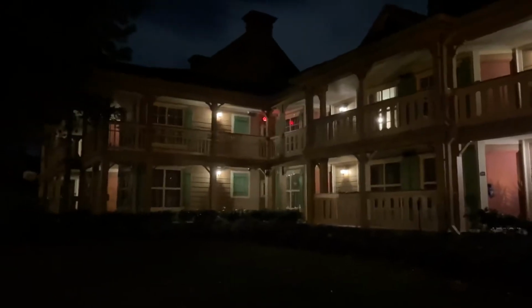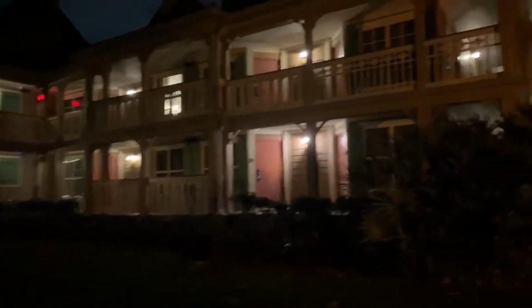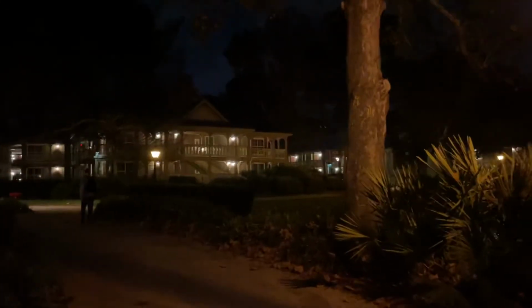Port Orleans Riverside Resort, originally called Dixie Landings, was themed after the Great South and all along the homes of the Mississippi River, with the bayous on one side and the great mansions of the South on the other side. So I'm going to flip the camera around so you can see what the bayous look like. This section of the hotel opened first, and then they finished off the mansion side.